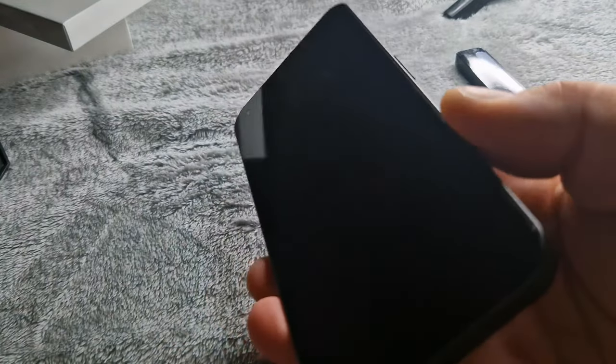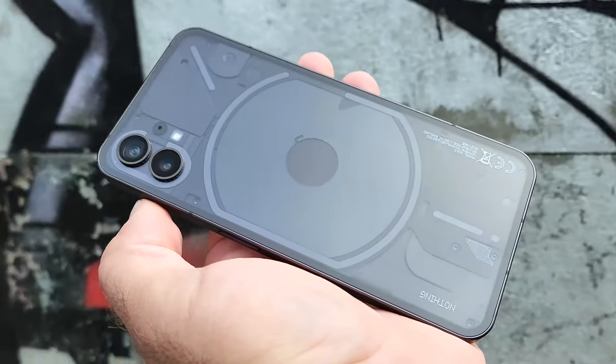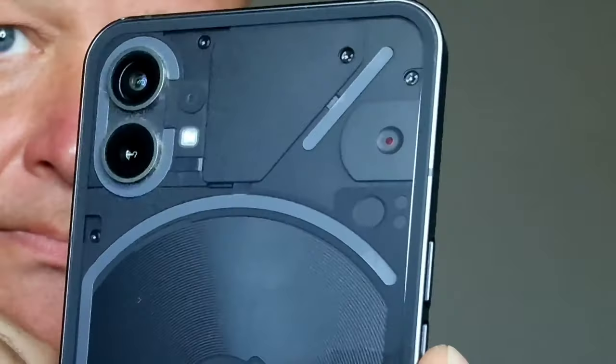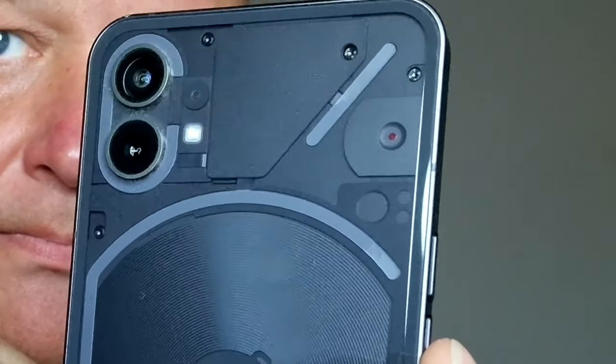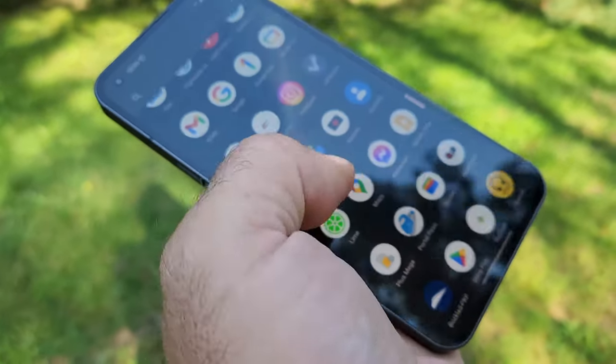So the next phone is the Nothing Phone 1. This phone is getting a lot of buzz lately, and I was really excited to make a video on this one. The first thing you will notice about the Nothing Phone 1 is its unique design and that Glyph interface that was shown in the original reviews. The back of the phone is also totally transparent, you can see the insides of the phone, which makes it quite different from anyone else in the market, which makes it quite interesting for some people.